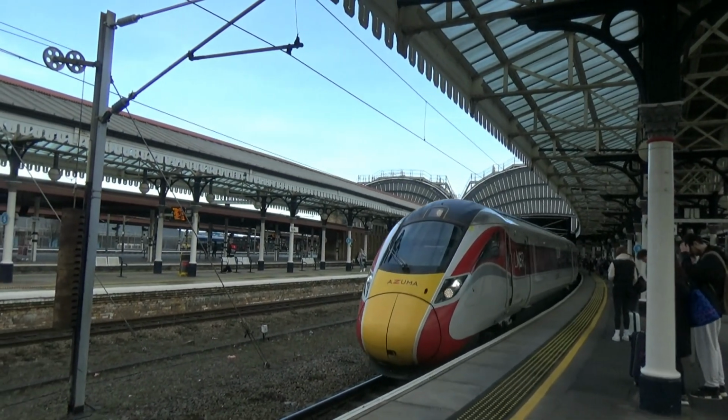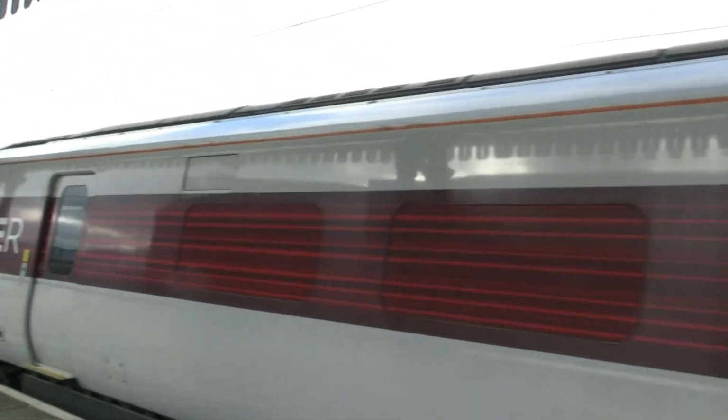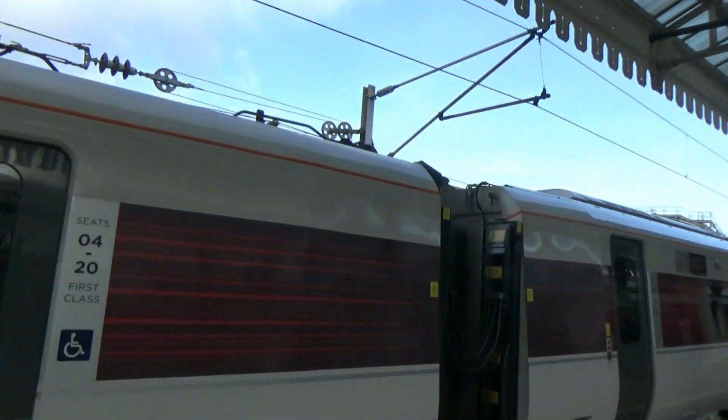So we're on LNER Azuma class 801210, arriving here at York to go the rest of the way to Doncaster. I'm just going to have a look in Coach N and see what I can get. If anything's available, I'll take one. I think there is, so that's okay. Let's just take a seat wherever's free. As I said, only 20 minutes, but better to have a good seat. So that's us here at York.